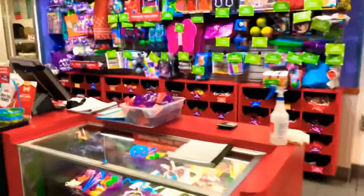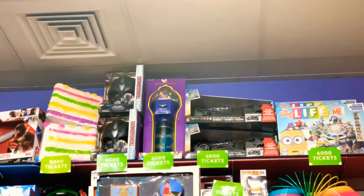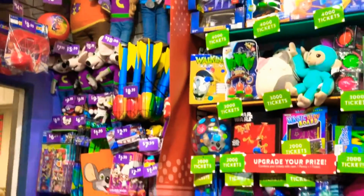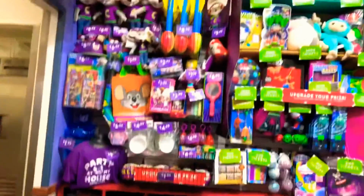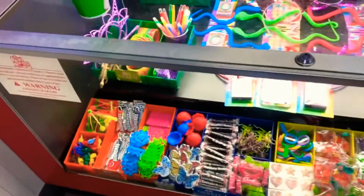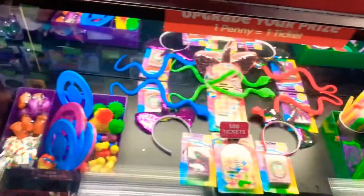Couple of dining areas. And here's the merchandise counter. Take a quick look at what they have. That's about it on the big part. Phase 4 poster. There's a drink station. Play Pass stuff.